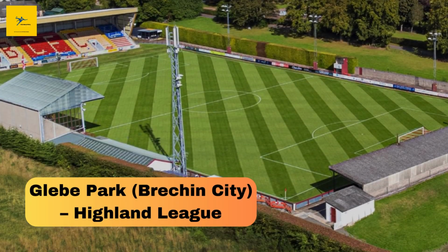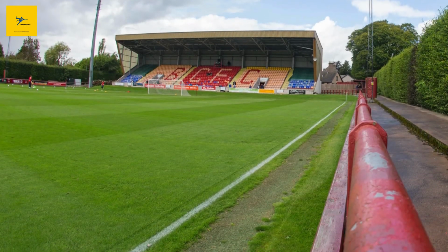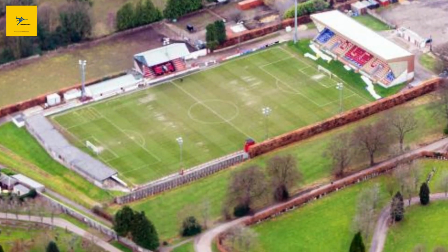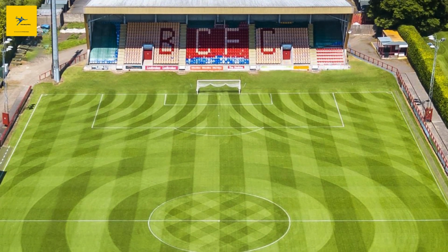15. Glebe Park. This is one of the most famous non-league grounds in Scotland because of the stadium's hedge. Running right alongside the pitch, Brechin City's hedge is legendary. There's no other stadium like it in world football. Once home to SPFL football, Brechin City now competes in the Highland League, but Glebe Park remains one of the best stadiums outside the Scottish leagues.